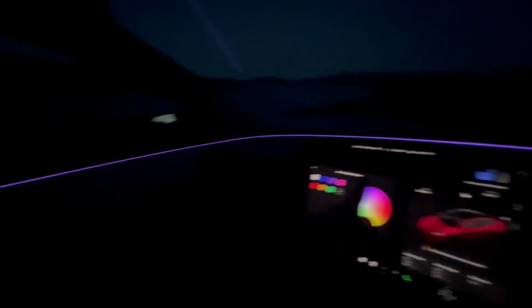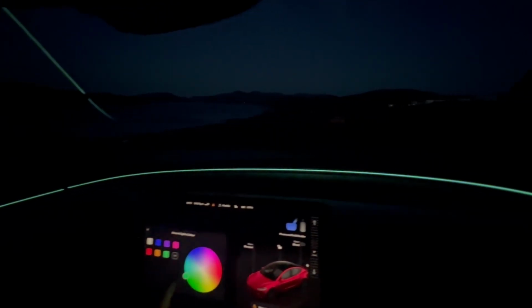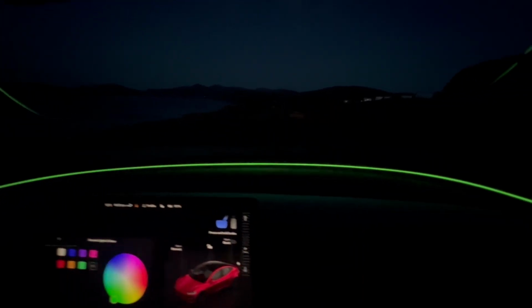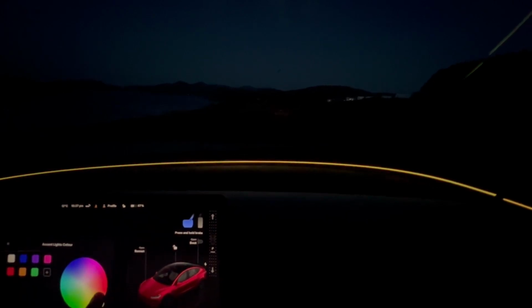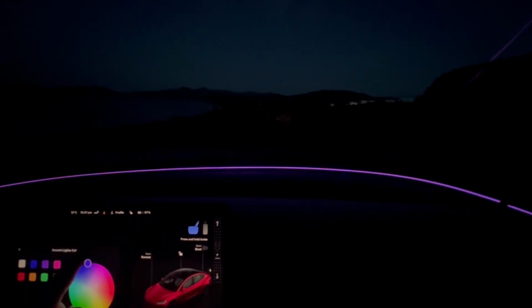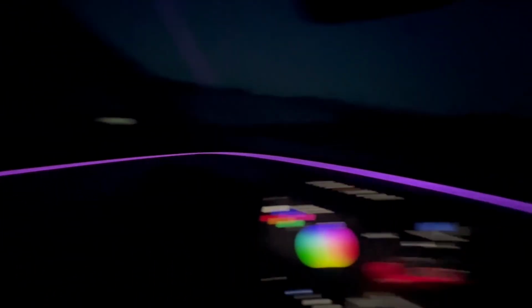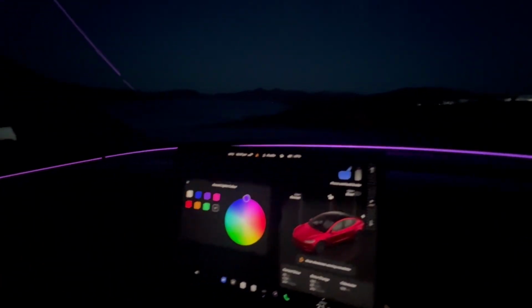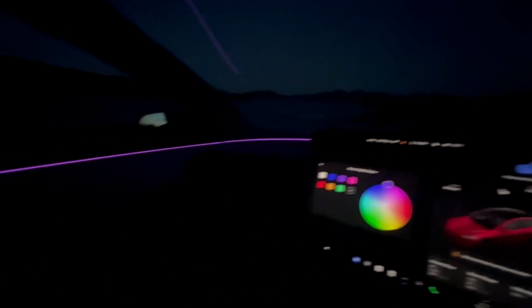So I can have it be purple, blue, turquoise, you can change it to green, you can make it yellow, make it red, and then back to purple. I actually quite like that purpley colour, it's quite neon. So yeah, that's the accent lighting in the Tesla Model 3, which I really quite like.